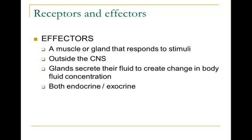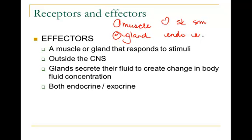Effectors are, again, I can't really emphasize this enough, that we must remember that there are two kinds of effectors. A muscle, and there's three types of muscle: heart, skeletal, and smooth, and an effector, a gland. And a gland is either endocrine or exocrine. Okay, and they are not inside the central nervous system. They're in the periphery.